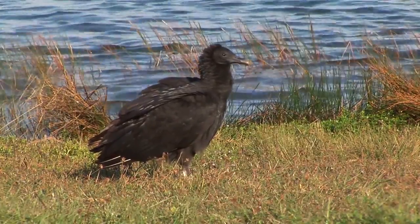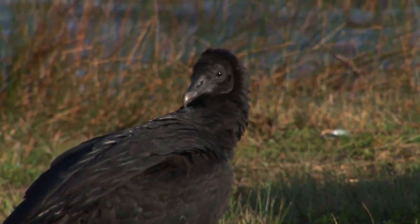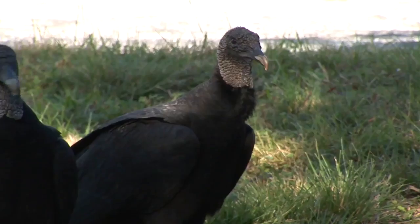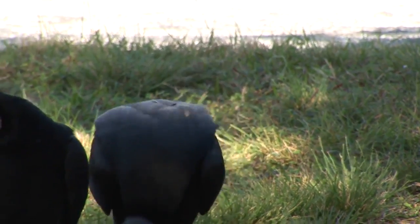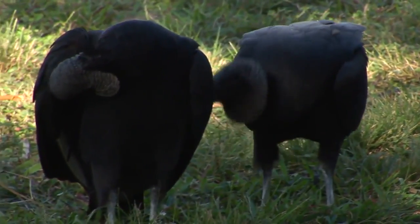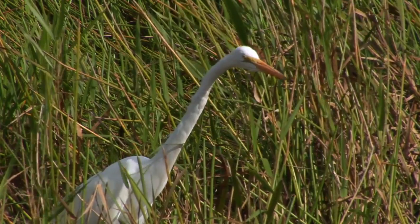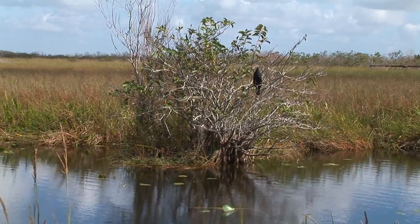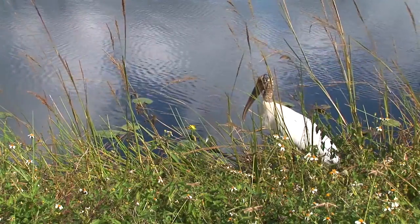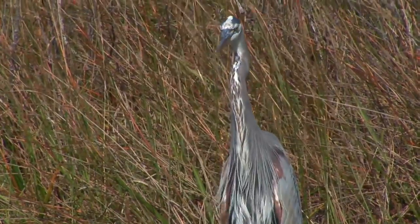Although the Everglades still has many birds, the numbers are currently significantly lower than in the past. It is estimated that the population of nesting wading birds, which numbered about 2 million in 1870, has declined by as much as 90% since the 1930s and 40s. In the early part of the century, many of the most magnificent species, such as the egret, were hunted almost to extinction for their plumage, then fashionable on women's hats.